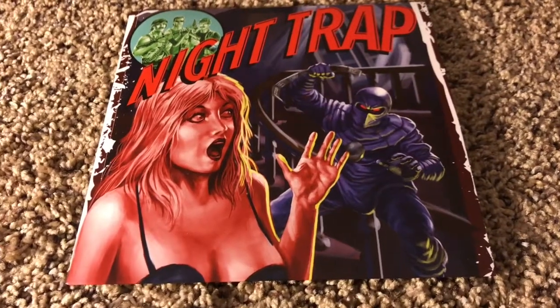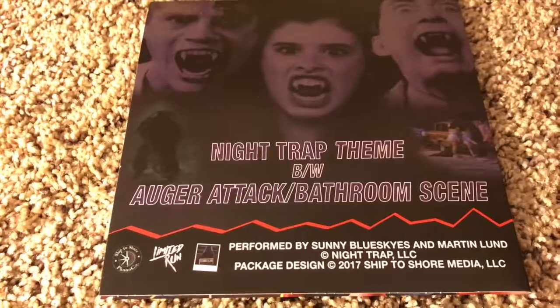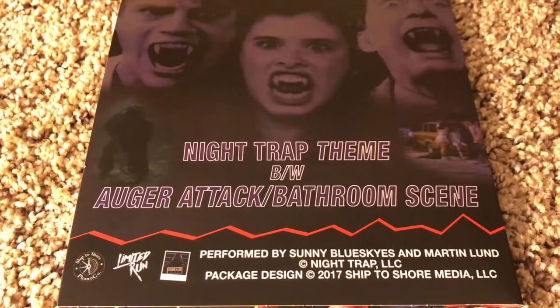Now, a couple things that didn't come in the box, and I'm sorry this is running long, I know it's a micro review, but this is so cool, this is really cool stuff. But a few things that didn't come inside of the special edition box I had to get separately, and one thing I had to have because everybody's collecting vinyl now is this Night Trap record. And this comes with the Night Trap theme and the Auger Attack bathroom scene. So the same thing the cassette has, but it's so cool.